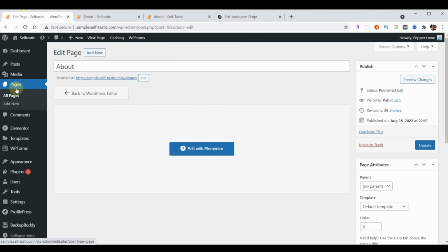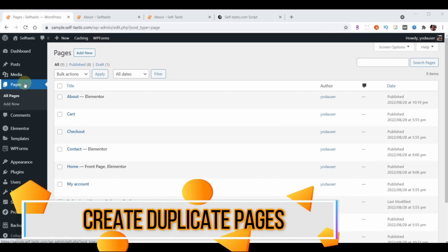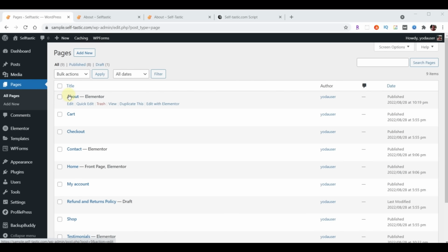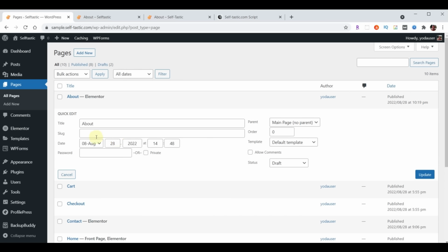So let's go ahead and go back to Pages. And now that we've made the About page, I want to make some duplicates of that page so that I can use them later. So I'm going to hover over About, choose Duplicate. Now here's our duplicate. I'm going to choose Quick Edit. The title for this page will be Gallery. The slug name will also be Gallery. Status, Published.